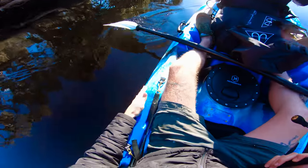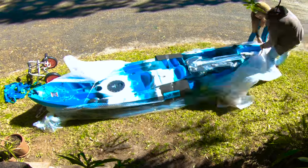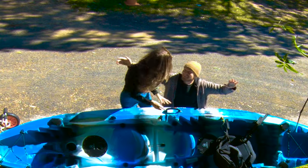Ochre just bought me this kayak for my birthday. I used to kayak back in the day a little bit, and I get really seasick, so in the ocean not so good, but hitting up little estuaries and stuff is going to be amazing to have a yak. Thank you, Ochre, for my birthday present.